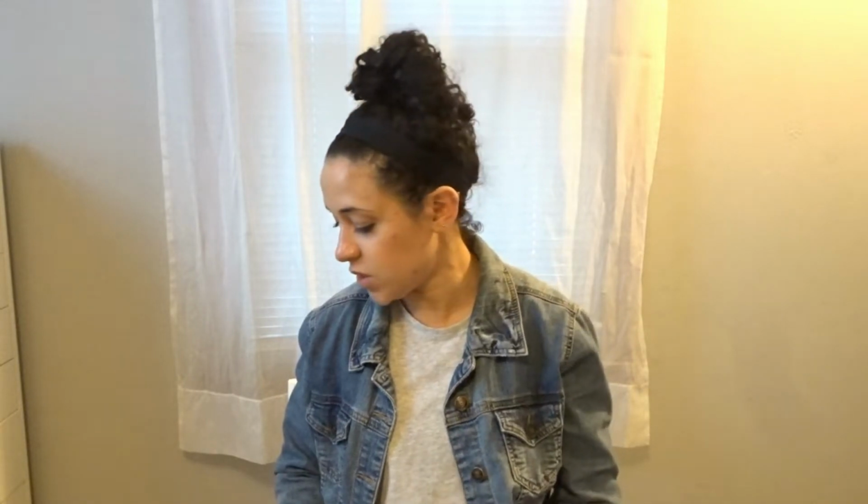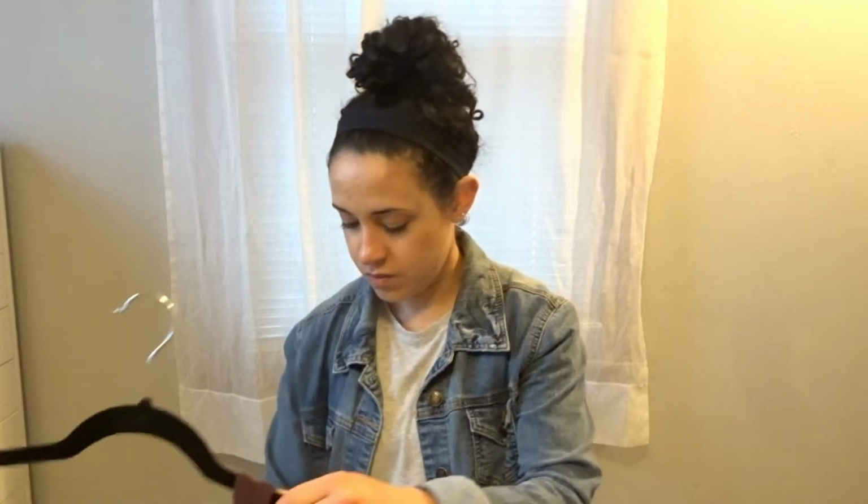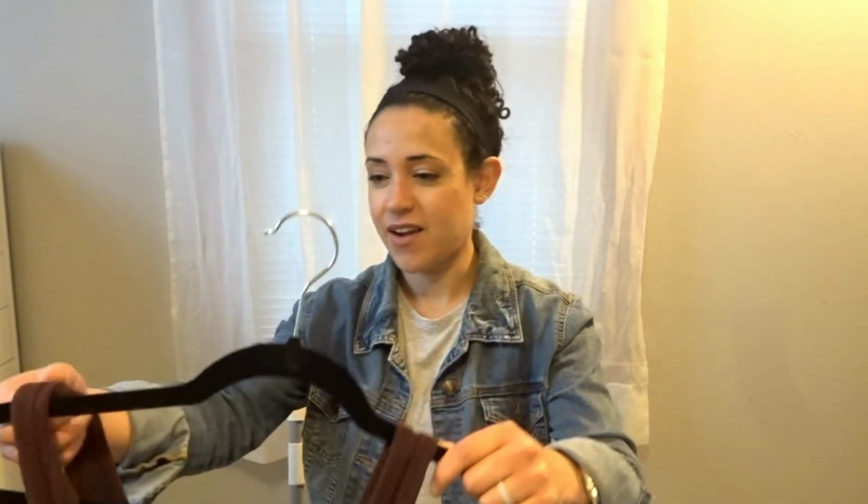Okay, so I have three dresses that I purchased with the intention of wearing during my pregnancy. That one is maternity that I got from eBay, and the other two are not. So, it's falling off the hanger.